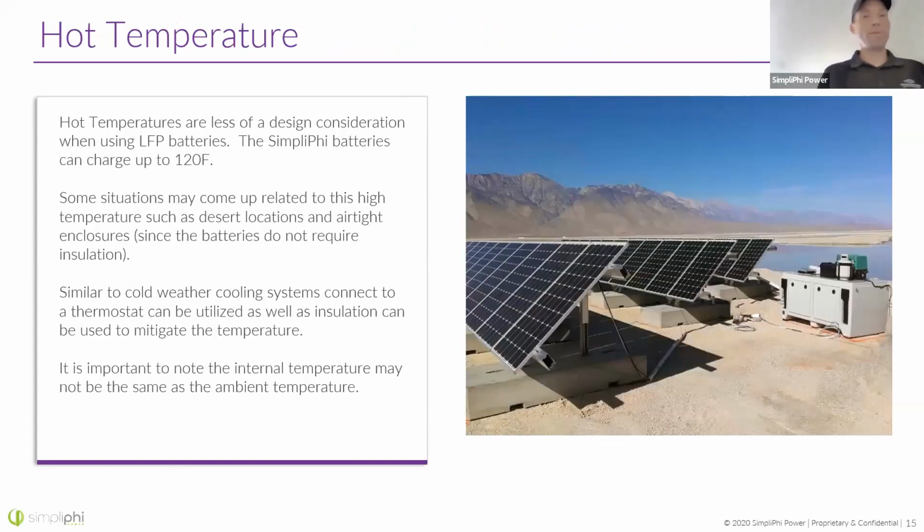Hot temperatures can also damage batteries. And the temperature range for charging batteries is up to 120 Fahrenheit or 50 degrees Celsius. So if you're installing in a hot environment or an environment that's prone to lots of sunshine, even installing our bigger 4.98 battery in direct sunlight, you'll want to pay attention to overheating of the batteries as well. Similar to cold weather cooling systems, a thermostat can be utilized as well as insulation to mitigate temperature, so you can have active cooling equipment.